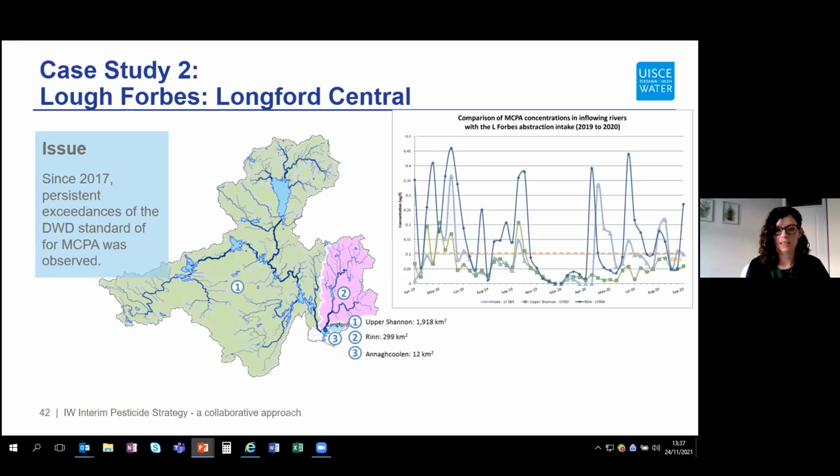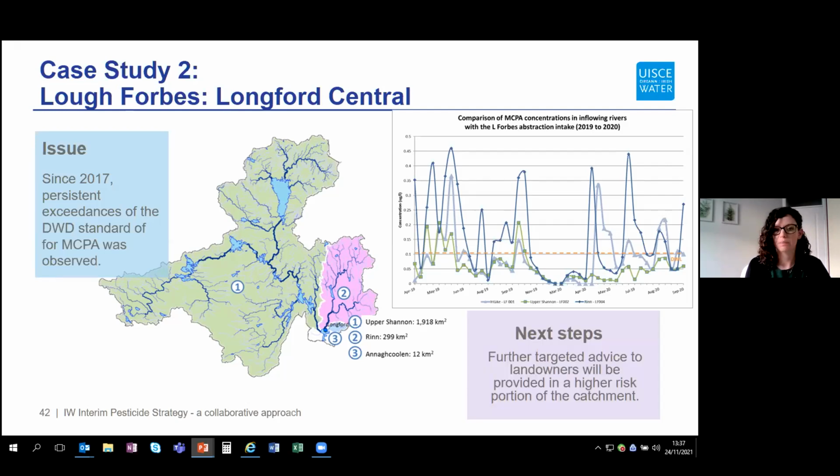So don't worry too much about the detail on this graph, but it's really just to show that you can see the intake concentrations of MCPA in the light blue. And some of the time you can see it correlates with the levels in the Upper Shannon. And then sometimes we get some spikes in the intake, and it doesn't necessarily correlate to what's happening in the Upper Shannon, and it might be more closely linked to what's going on in the River Rin. So we've used this information and some of the other analysis to try and target where ASSEP can provide further advice to landowners within the catchment. So that's kind of where we are now with Lough Forbes. That work is still ongoing.